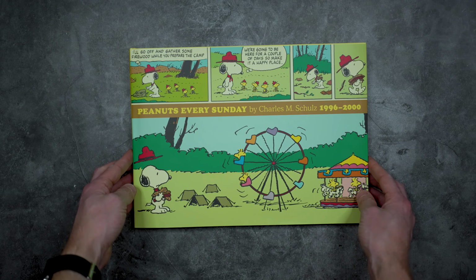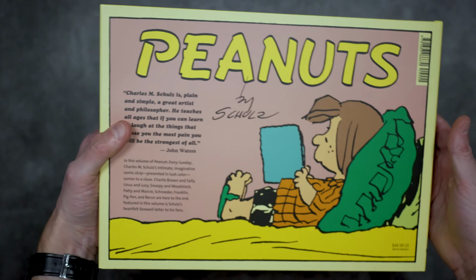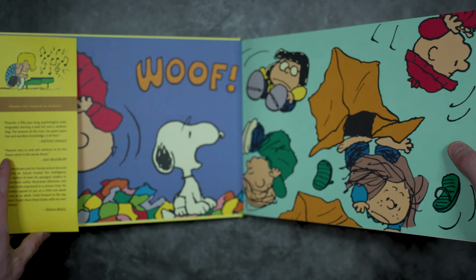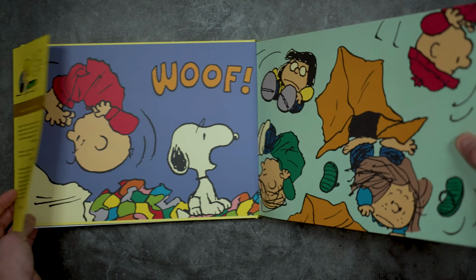Okay, so that was volume 9. And let's get volume 10 here. So that's the front. This is the back. Oh, look at that end sheet art, y'all. Look at that end sheet art. So gorgeous.